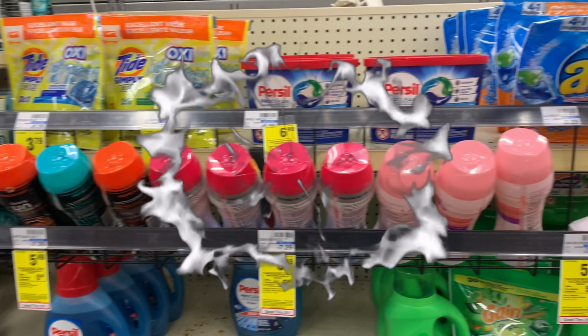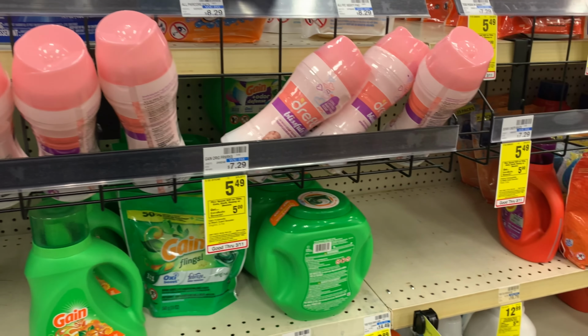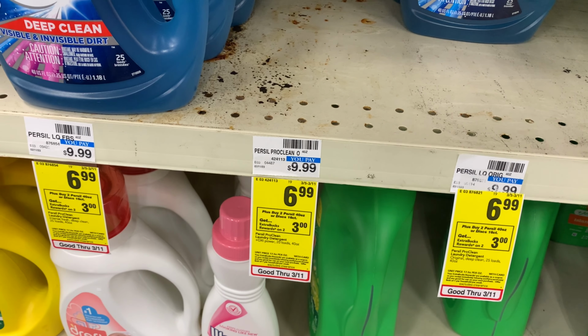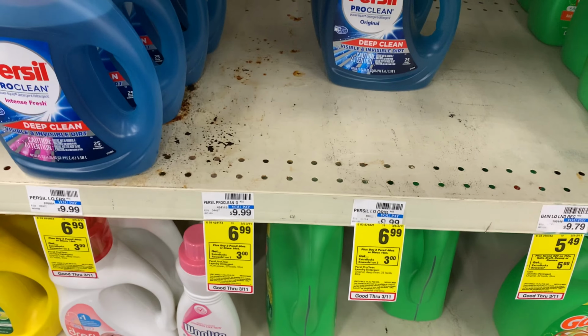I'm at CVS to take advantage of some good deals this week. Right now I'm standing in front of the laundry detergent. This week the Purcell is on sale. It's $6.99, and when you purchase two, you get a $3 extra buck. So I'm gonna pick up two, okay? That's gonna bring my total to roughly $14, $13.98 to be exact.